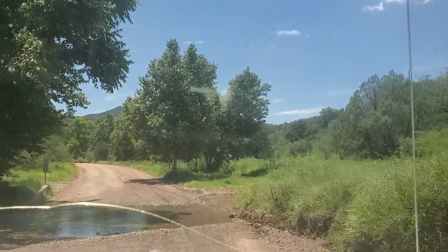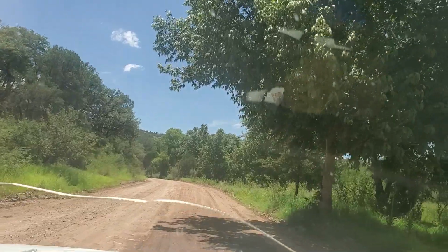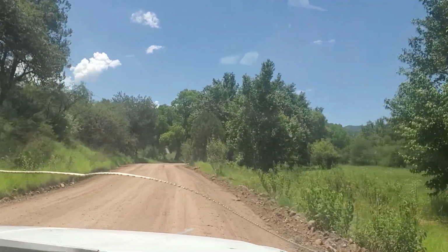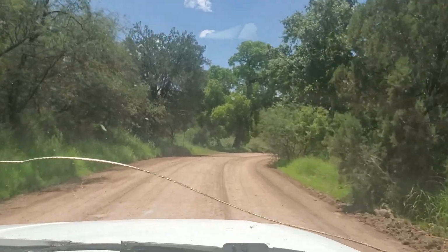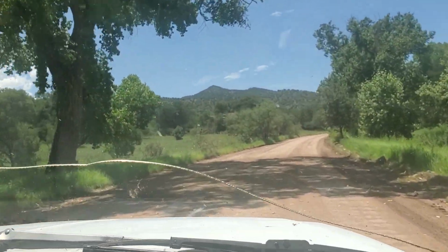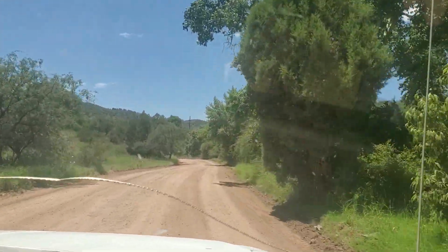Nice little camp out on the stream. Definitely not one you want to go crashing and roaring through, because it was a lot rockier and deeper than I thought. I don't know what that tree is right ahead of us. Lighter green. I think that's a cottonwood, but we'll have to get closer. Nice looking tree. Yep, that's cottonwood. It's like the ones down by the San Pedro River house. Those were big trees.